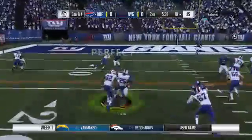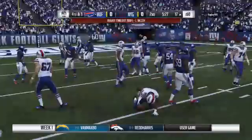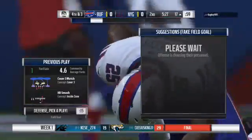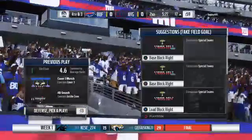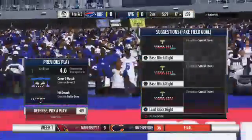They'll keep it on the ground with McCoy this time. And he'll get this one down to about the 17. And that's McCoy, who is still down following the play. Appears shaken up. Hate to see this. Week 1 of the season. We'll be back.